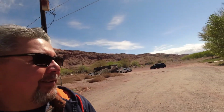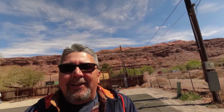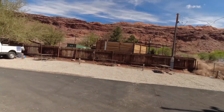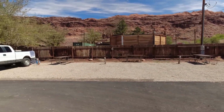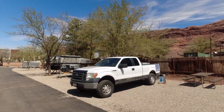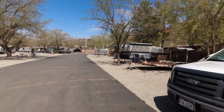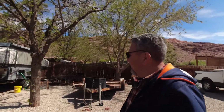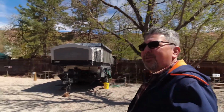This is the way in that we had to come in when we arrived. This is just temporary until they get the front entrance better for RVs. Right here is more little camp spaces. I think that looks like just 20 amp service right there. But if you got a little one of those, it's probably just enough power that you need.